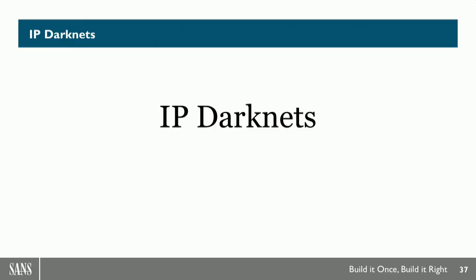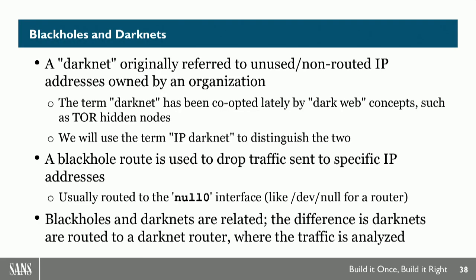All right, I'm going to end on IP darknets, one of my favorite subjects. This is little black magic I picked up in the 90s, and I never see people doing this stuff, but you should. The term darknet has been kind of co-opted by the dark web. An IP darknet still means IP space you own but don't use. That's what it means.